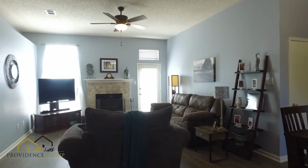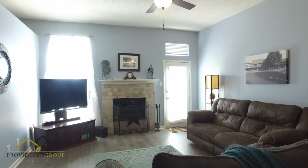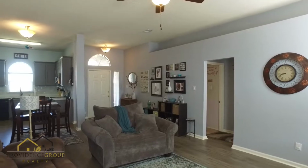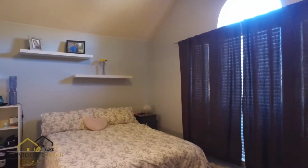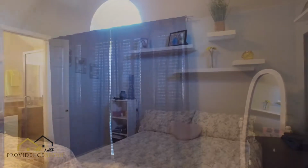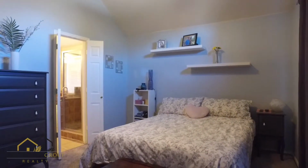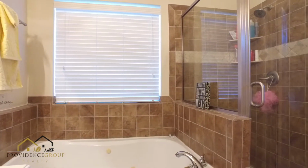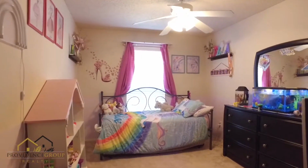Some of the features I love about this home is the updated, spacious, open kitchen that overlooks the large family room and fireplace. With 1,236 square feet, this 3-bedroom, 2-bath home is positioned on a low-traffic cul-de-sac. Additionally, there is backyard space as well.